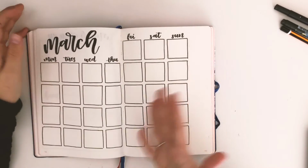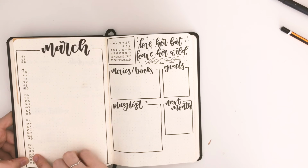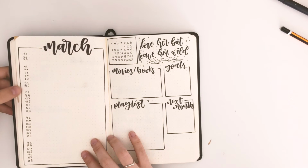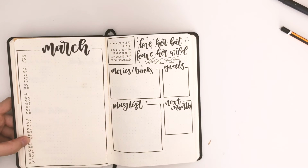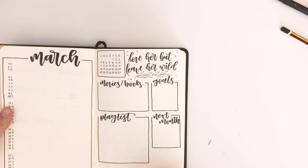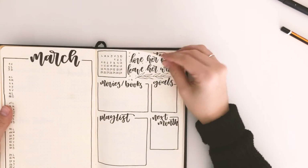I just don't do much. As you can see, this is my monthly view, and I leave a space between the weeks so I can know when a week starts and another ends. And this blank space will be quotes or doodles, but I just don't want to do them right now.